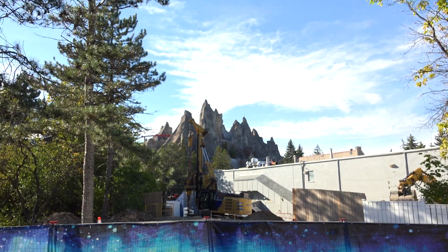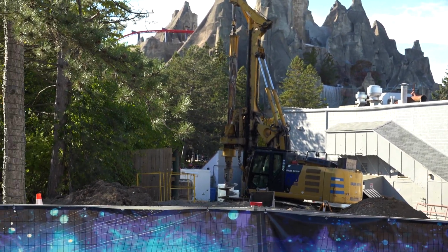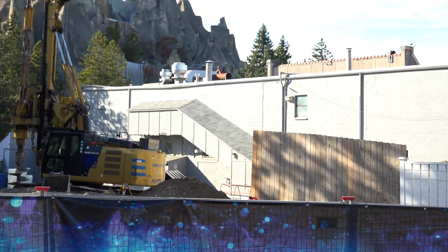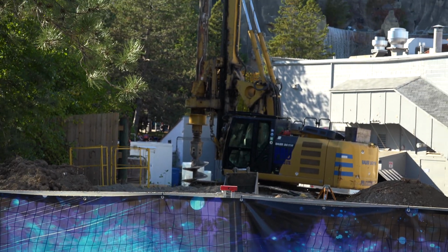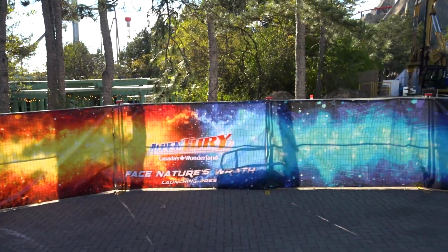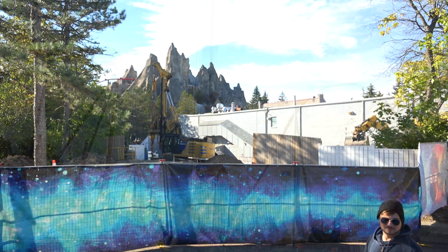Last week the big news was that you could see Wonder Mountain so clearly from the entrance to Grande World Exposition of 1890, and this week there's machinery. You can still see Wonder Mountain, but they have torn out a lot of that fence line there in order to start drilling for some of those footings. This whole area here is now behind a very nice scrimmed fence line. So progress is continuing to happen for AlpenFury.